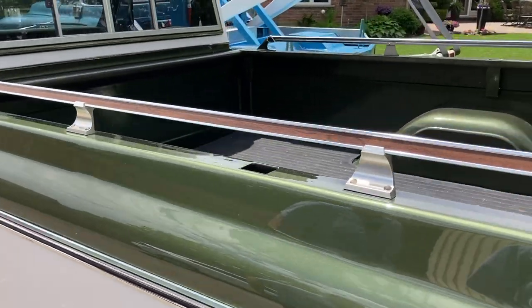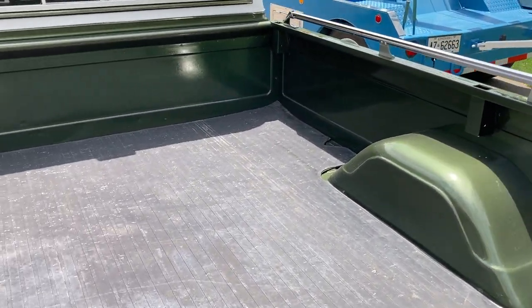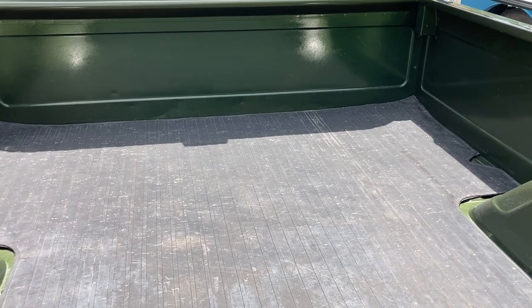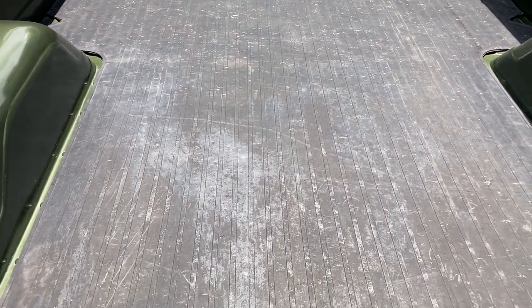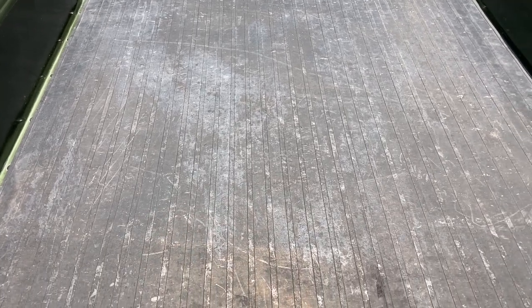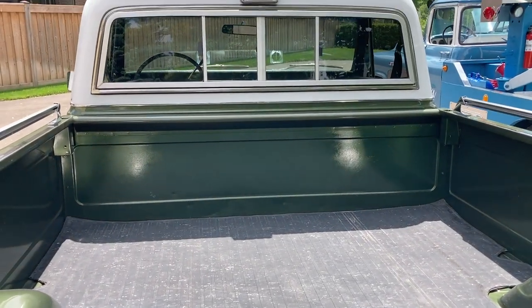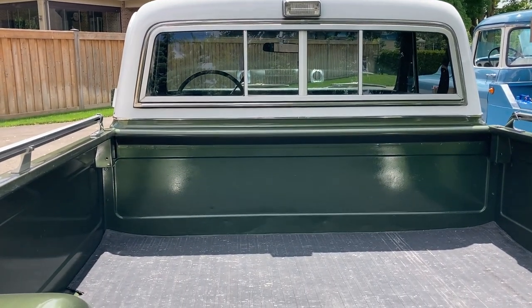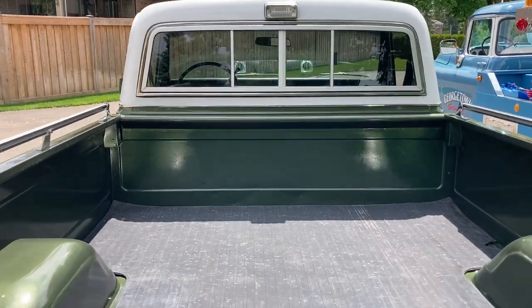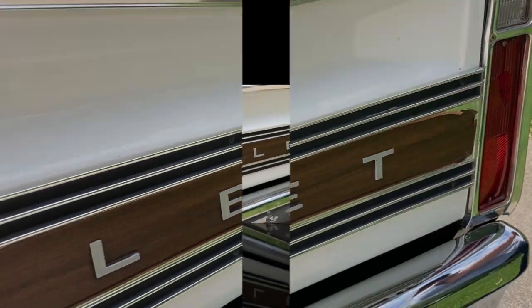So this is the long box. A preferable truck is a short box, but the long box is starting to grow on me. So the options would have been the rail on the box, the cargo light, the sliding rear windows. So these would have been factory options, then, right? Yeah. My God. And the wood grain. Oh, there you go. A little bit of age to replace right there.